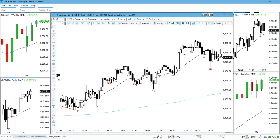Now this is strong enough that we'll probably get a second leg up, and it's leg 1 after 3 legs down. So when that's the case, when it's leg 1, even in a trading range, it's better, from what I've seen, to be more aggressive. Buy the close, scale in, hold for a second leg.